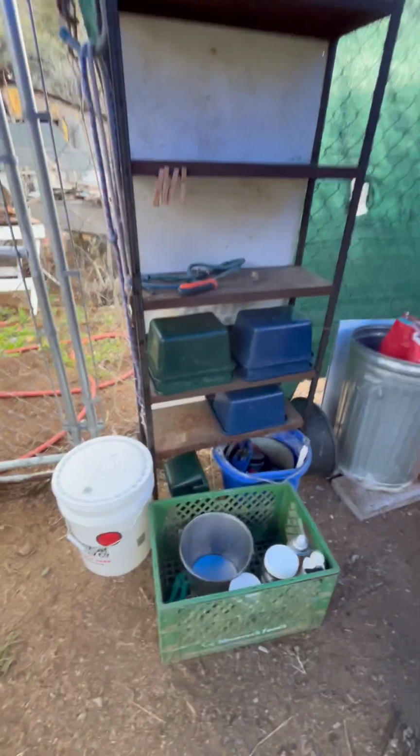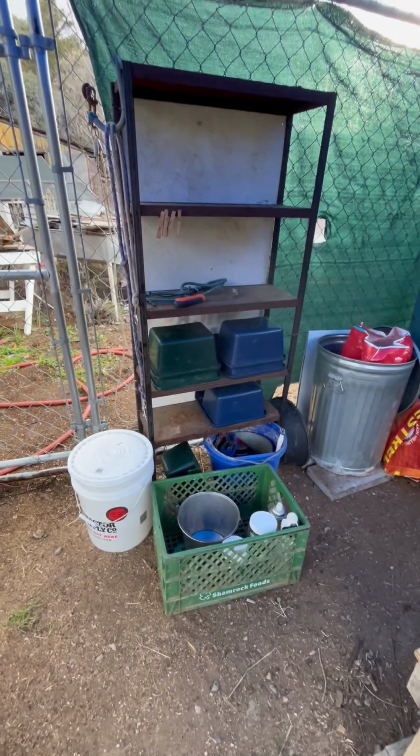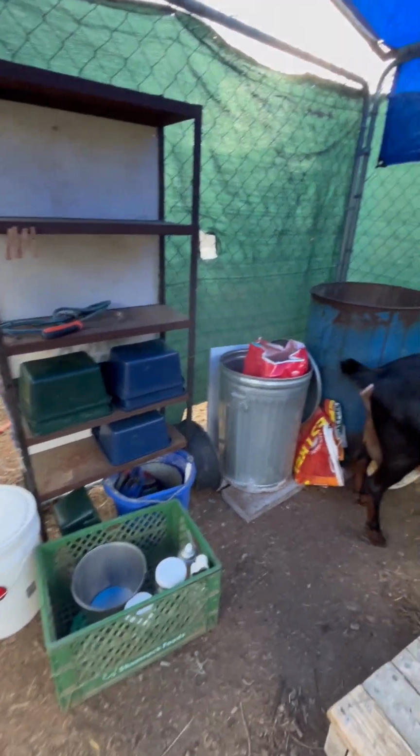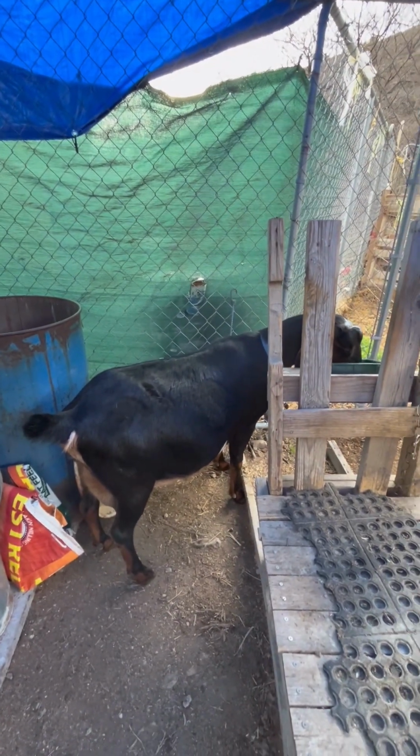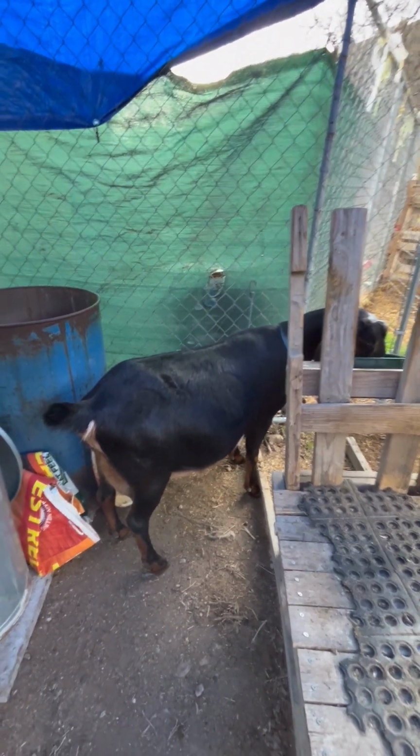I got hay bits in my head, oh well. Bringing you Farmer Friday. And this is our first Farmer Friday in our new milking area. So I have some little shelves there with some things on them. Our feed barrels. Miss Esmeralda is eating her snack.